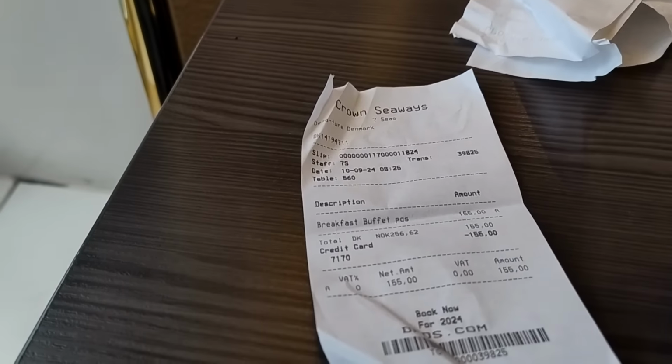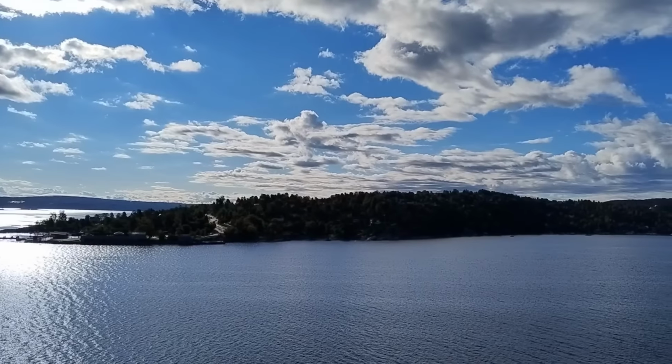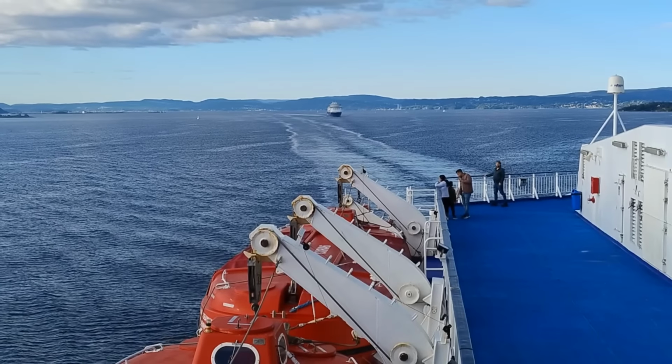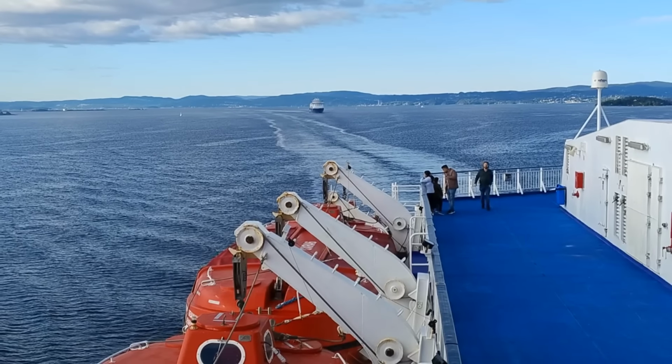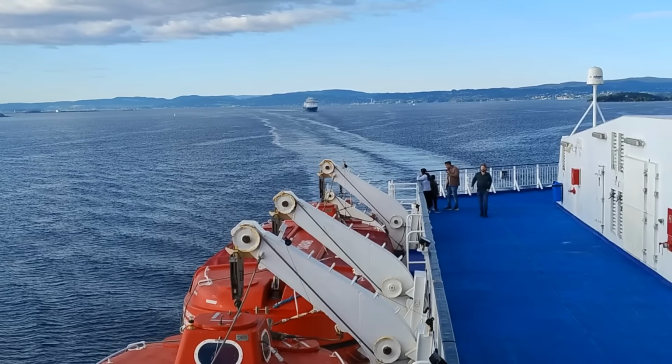It was then time to complete the journey up the Oslo Fjord and walk off the breakfast on deck. Behind us, the Colour Line ship, the Colour Fantasy, was following us up the fjord on its voyage from Kiel to Oslo.